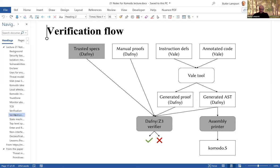The specs, the manual proofs, the generated proofs from Vale, and the generated AST all go into the Dafny verifier, whose job it is to verify that the generated AST actually implements the specs in traditional style. So as long as you trust the verifier, then you have this proof. And as long as you trust the assembly printer, which is a fairly straightforward thing, the job of which for the most part is just to provide symbolic opcodes for all of the machine instructions that are in the generated AST, then you should believe that you've actually verified that the Komodo binary implements the trusted specs. So that's the verification story.